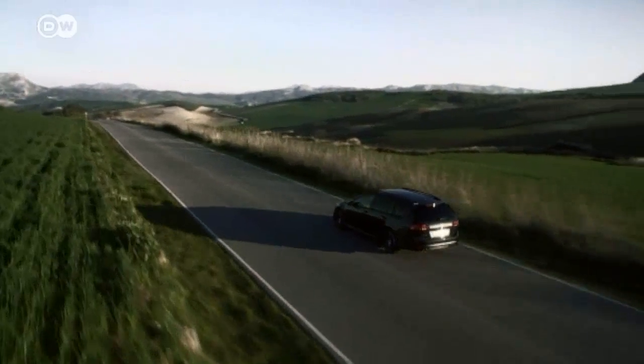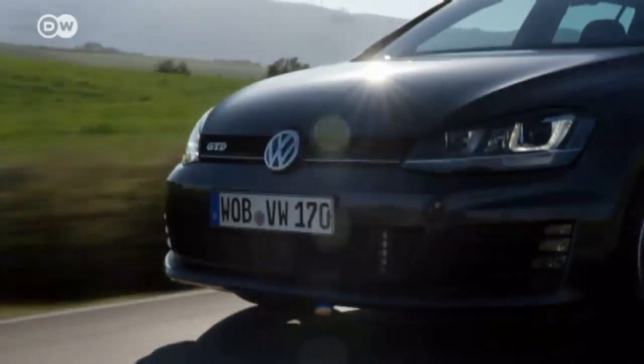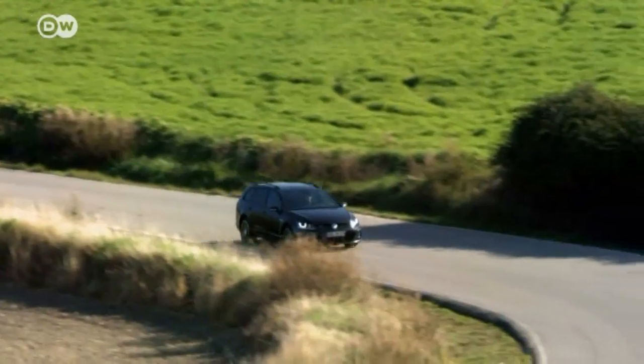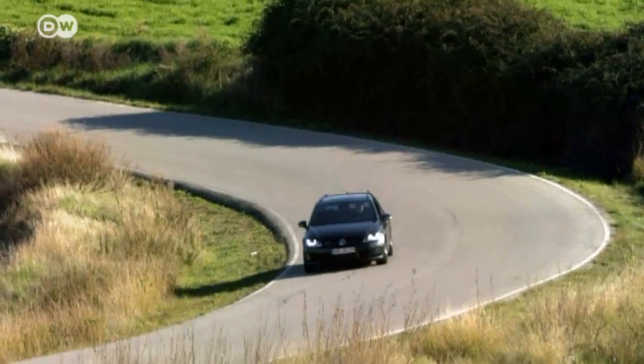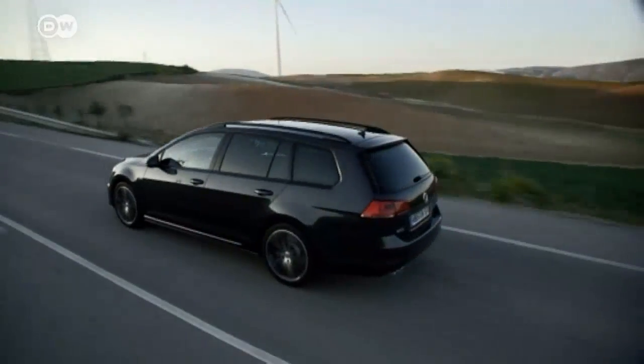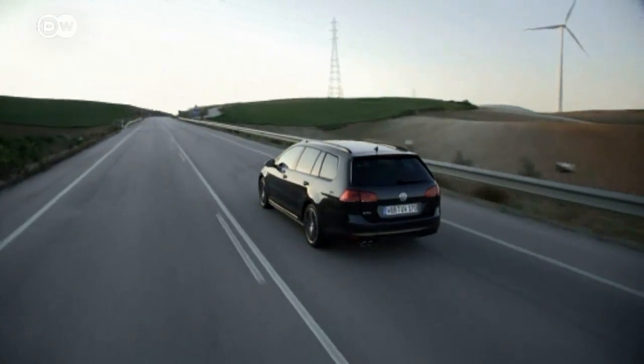The Golf variant GTD has impressive power and torque. Unfortunately, it's not cheap. In Germany, it starts at 32,375 euros. A lot when you consider that the basic Golf variant can be had for just under 20,000 euros.